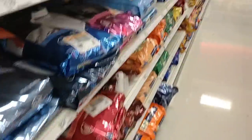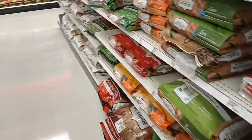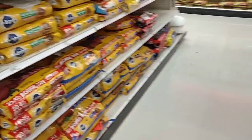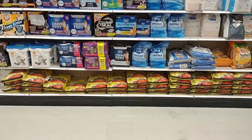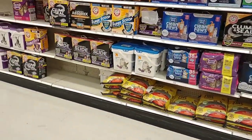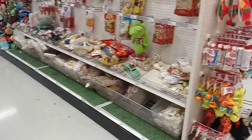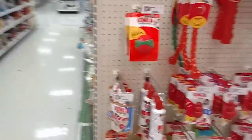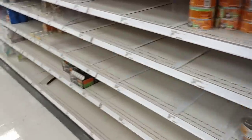Here we go. More expensive stuff, but I forgot that Target has some dedicated aisles for dog and cat food. They got plenty on this side, and looks like they got plenty of cat litter. Got some down there. So let's check out the cat food. This is mostly treats in this aisle. As you can see here, we are low.